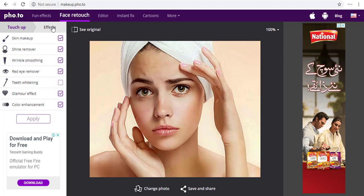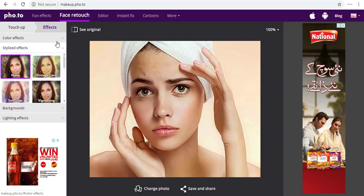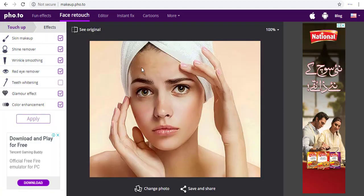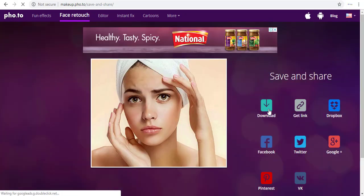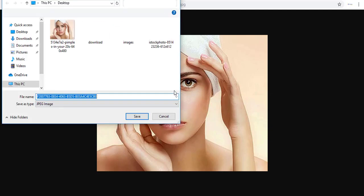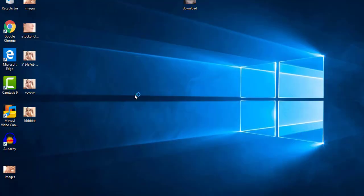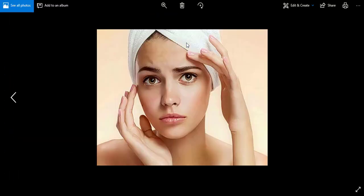You can do all sorts of tasks. You can add different effects from this effect section, and style effects, backgrounds, lighting effects, all of those from this effect section. And with the touch up, you can do all sorts of makeup from these options. And once you're done with everything, just click on save, download, and now you can download that image after right clicking on save image as, save, and you are done. If you just open this image, I hope you are finding this image looking much better. It looks clean, pleasant, smooth, and with better effects. I hope your buyer would definitely like this type of work.